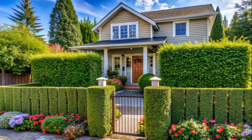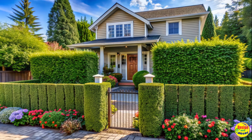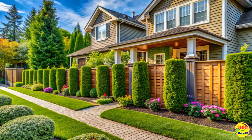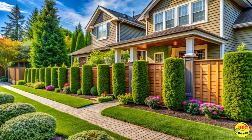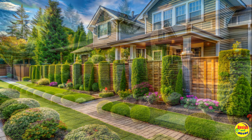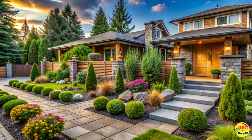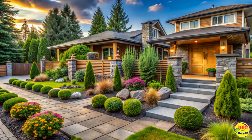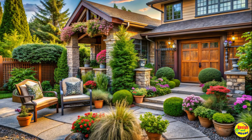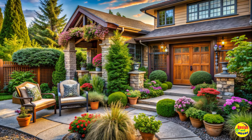Get creative, unconventional ways to add privacy to your front yard. When it comes to front yard privacy, homeowners default to traditional solutions like fences or hedges. However, with a little creativity, you can transform your outdoor space into a private oasis while enhancing its aesthetic appeal. Here are some innovative landscaping ideas to help you achieve the perfect balance of privacy and style.